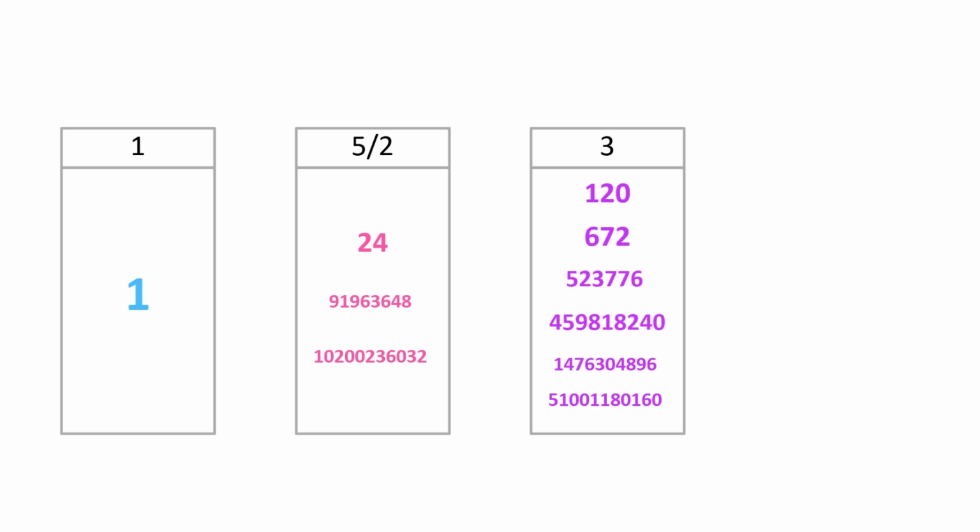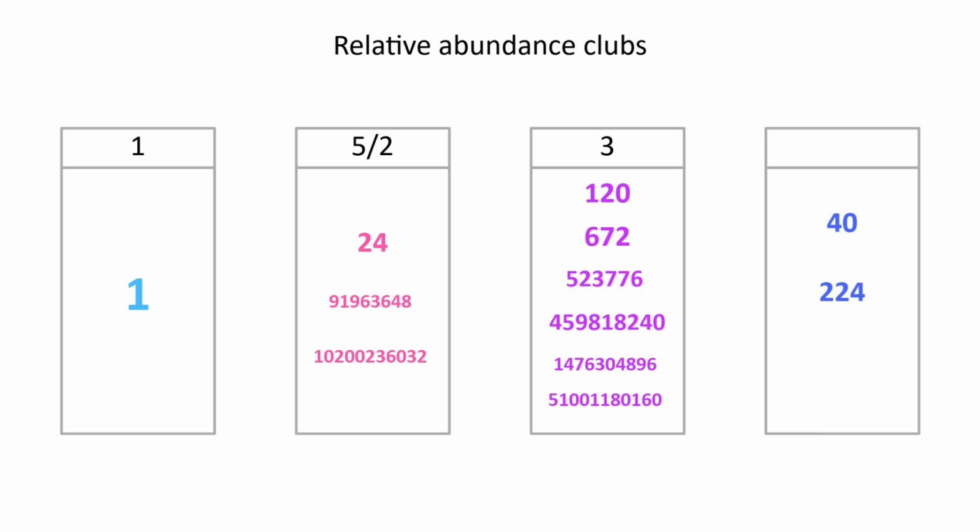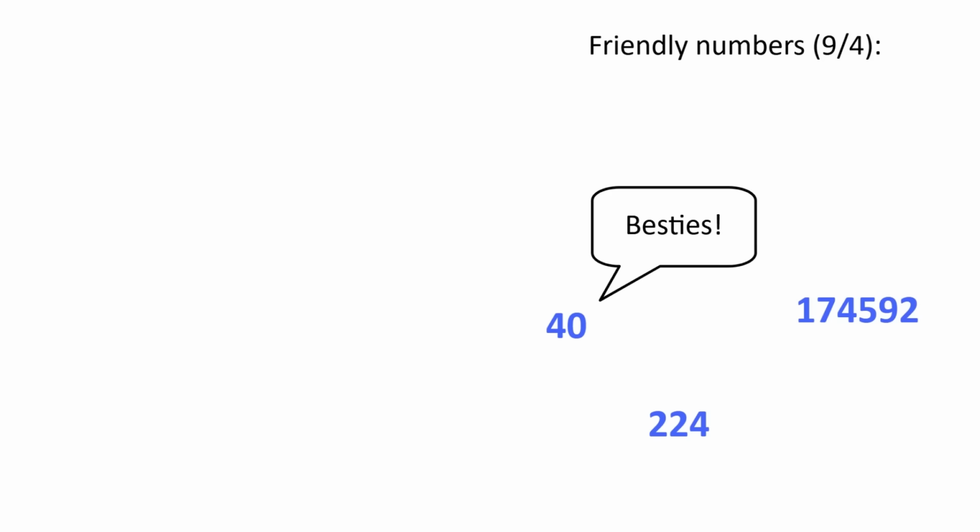Now these specific values of relative abundance, such as integers and half-integers, are known as relative abundance clubs. But we're not limited to integers and half-integers, and in fact we can come up with a club for any rational value. For example, 40 and 224 both have the same relative abundance, 9/4, so they're both in the 9/4 club. But there's also another member, 174,592. When numbers have the same relative abundance as each other, they're known as friendly numbers.